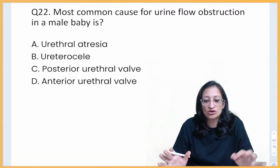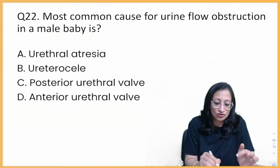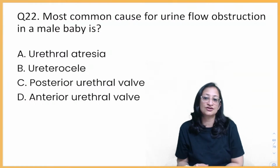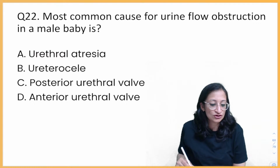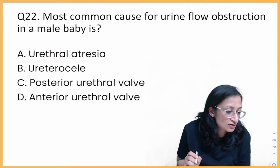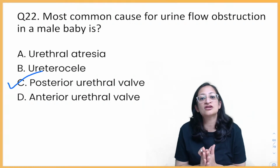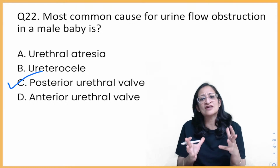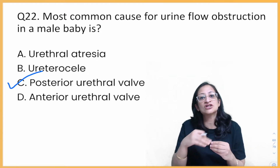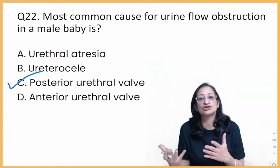Moving ahead, what is the most common cause for urine flow obstruction in a male baby? Is it urethral atresia? Is it ureterocele? Is it posterior urethral valve? Is it anterior urethral valve? Waiting for your reply. Very good, all of you are getting it right. It is posterior urethral valve. If a male baby has features of urinary obstruction, such as straining while urination, or the mother gives a history of improper urinary stream, in all of these conditions you suspect posterior urethral valve.